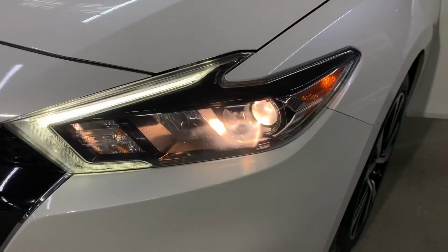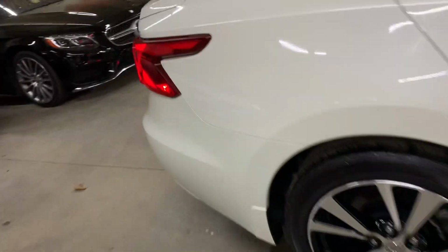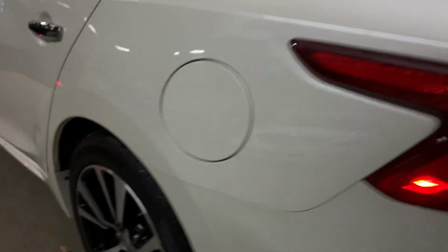So let's go ahead and take a quick walk around, make sure headlights and tail lights are working properly. Headlights looking good. Tail lights also looking good. Got the plate lights there. Tail lights. No issues there with the lights. Let's go ahead and turn those off. Let's go ahead and turn off the vehicle, pop the hood open and the trunk.